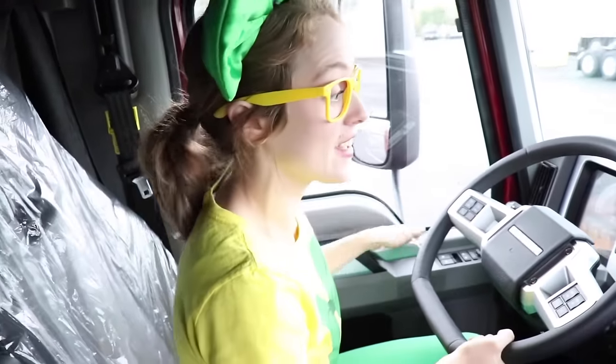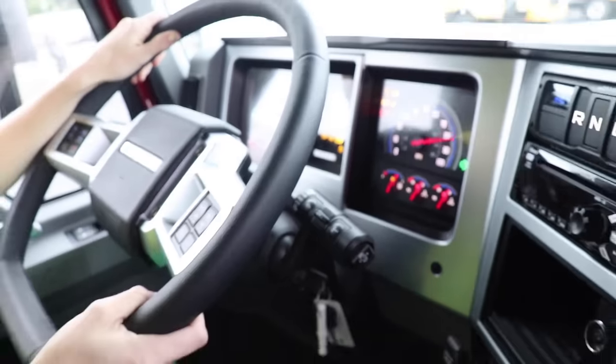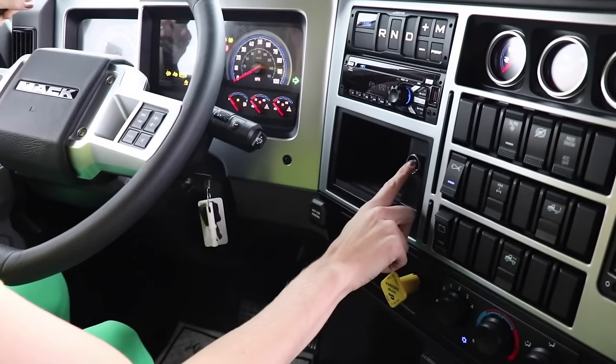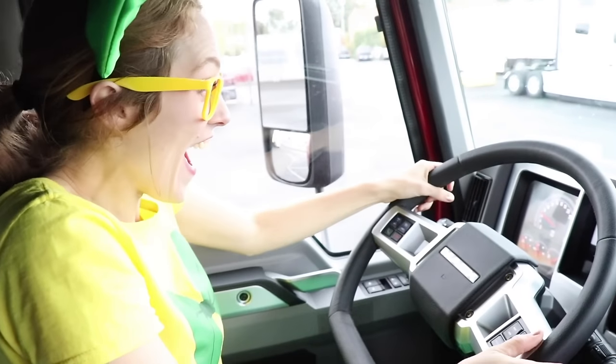Wow, are you ready to start up this big semi-truck? Okay, so in order to start it, we just turn the key like this. Oh, look at all those gauges. Then we press the button right here. Wowee! We just started this big semi truck.